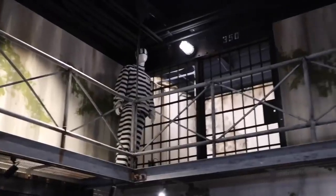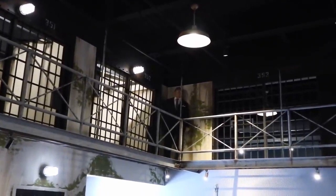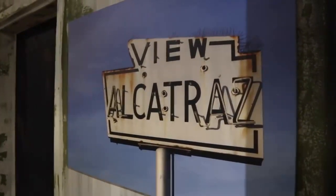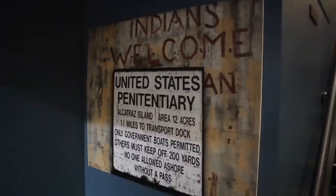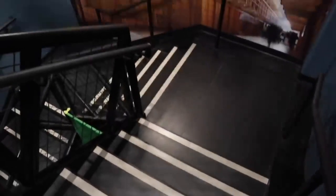And not just those incarcerated, but in this corner, is that the warden? Is that the warden over there hiding in the shadows? This almost gives it a kind of roadside highway feel. It's like a neon Alcatraz sign, a picture of one at least. This shows the dimensions, 1.5 miles to the transport dock. Only government boats permitted.